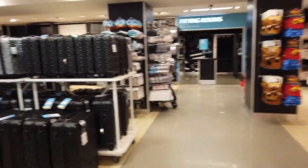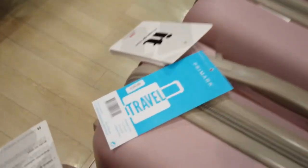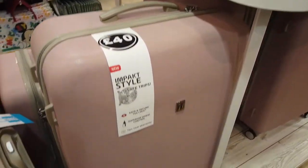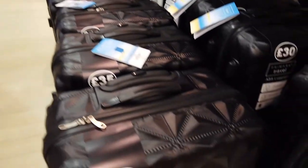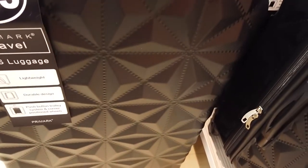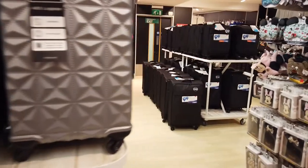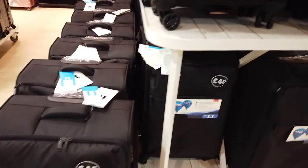We'll have a look at some suitcases now. If you're thinking of managing to get away at any point, it's £30 for the hand luggage size in the pink, £40 for the larger. It's £35 for this one, black, and £25 for the mini suitcase style. And they have it in grey, they have soft cases as well in black.